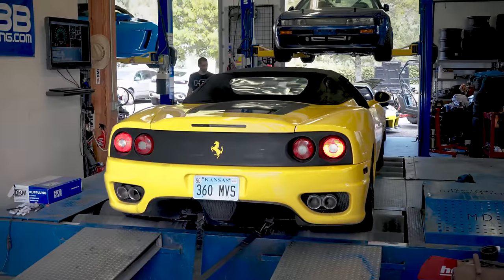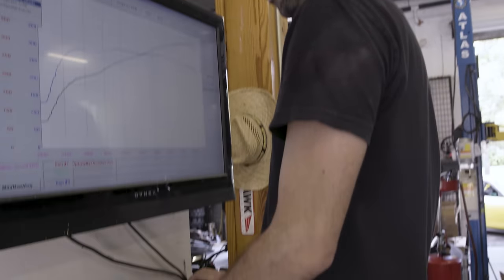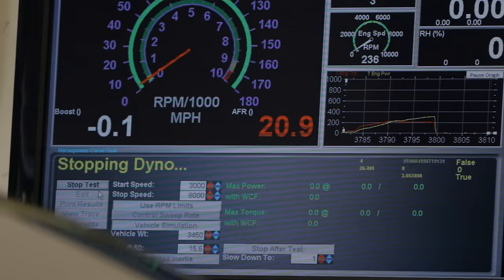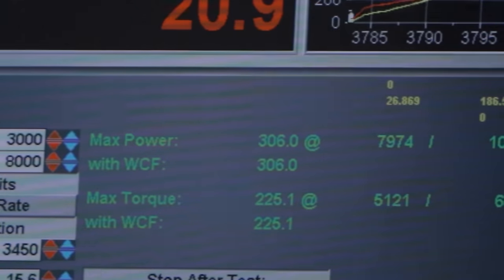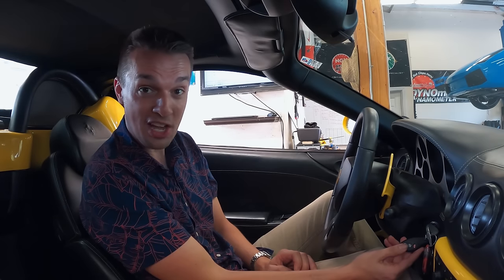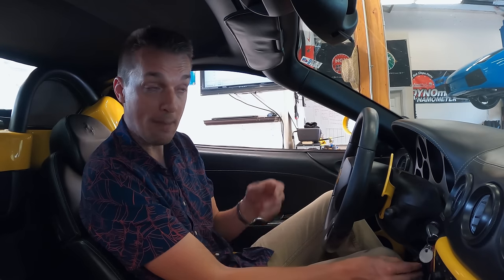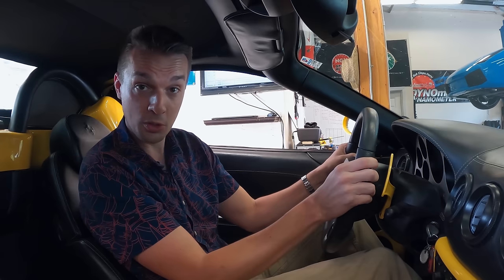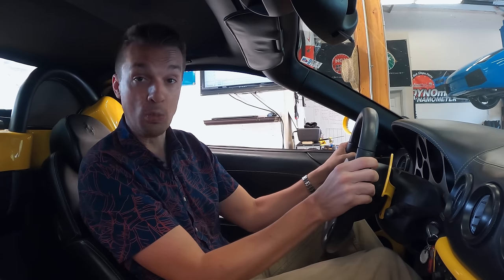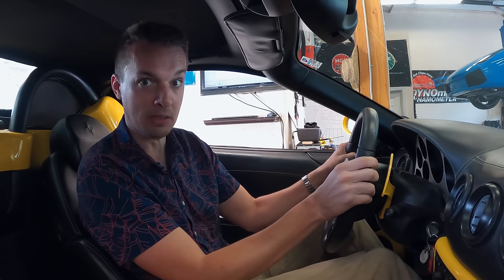My mighty Ferrari made a glorious noise and managed not to explode, but it made a less than glorious 306 horsepower. I wasn't worried though, because I have a secret weapon. This is a fob for my exhaust. It is a valve exhaust, and when I open up these valves with this button here, I basically have an open exhaust, which should give me a lot more power than stock. A lot more power. My secret weapon.